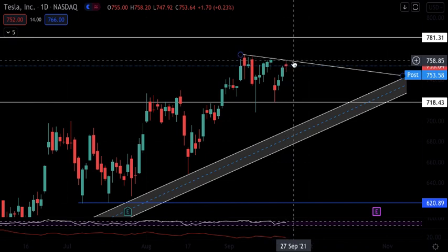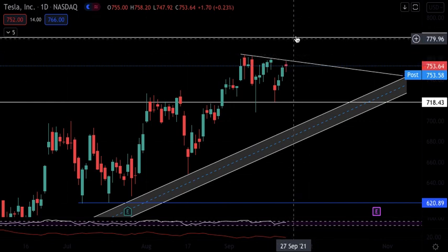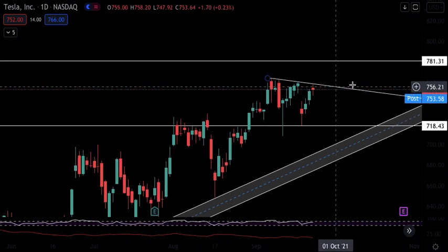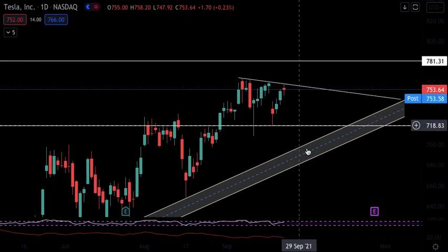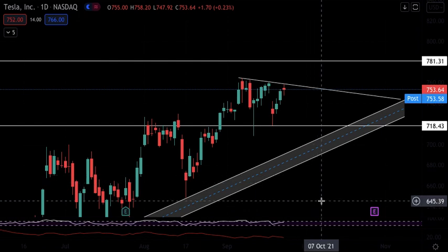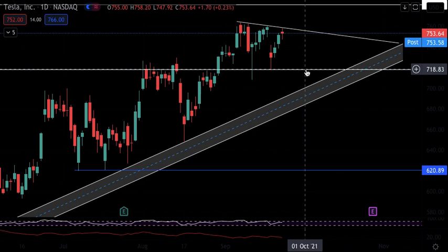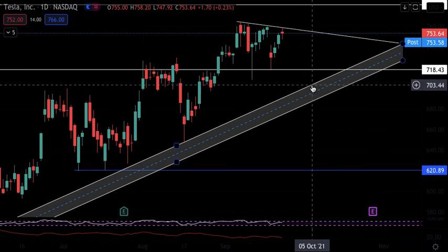If Tesla starts breaking above 758.85, it most likely will head up higher, break from this bull flag, and head up to the previous high up here, around 781. But if we continue to get a rejection, this could be a sign that we're going to get lower lows based on Wyckoff's accumulation. Please look it up, Wyckoff's accumulation. First level, we could come back down and test 718, which is this support level here, or this critical support level at 703.